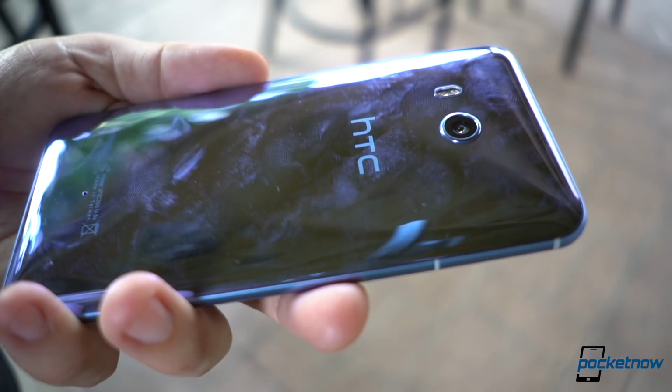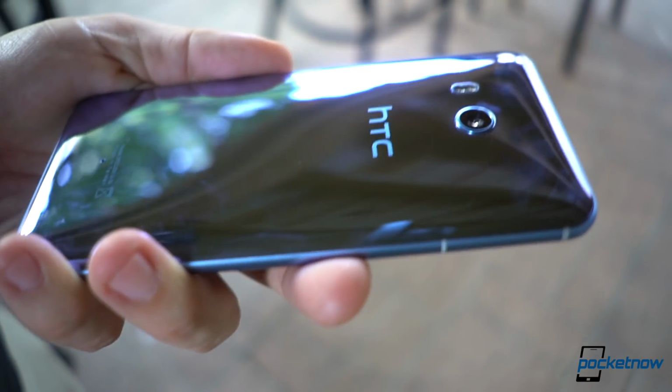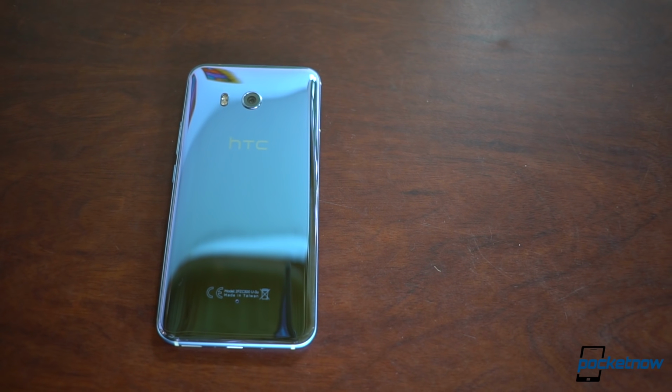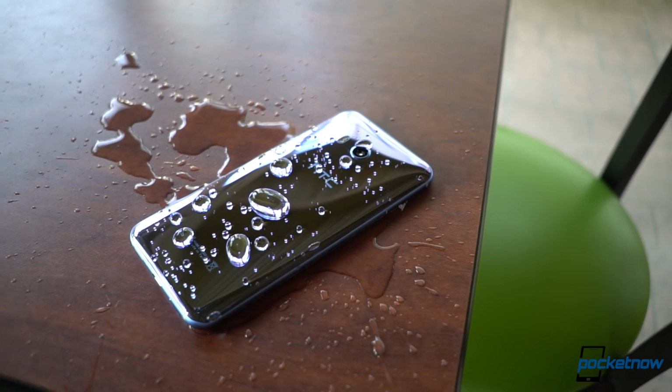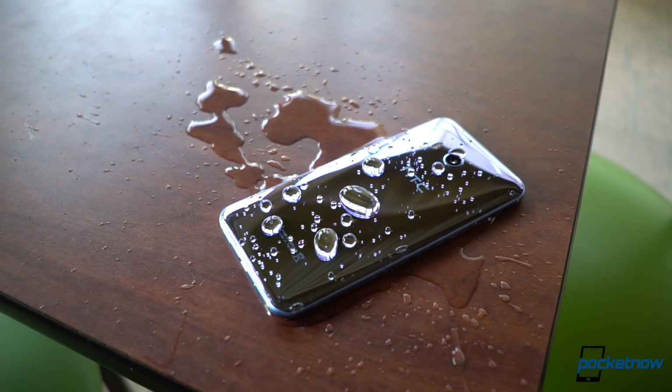Now, a precaution that I would recommend with this phone is not setting it on its front on a table, as the curves seem to be notorious for minor scratches from dirt, and use the chamois that was in the box, because this reflective coating loves fingerprints. And then tucked inside, we have almost everything a flagship needs, meaning a Snapdragon 835, 4GB of RAM, and 64GB of expandable storage. And my review unit includes the bonus of dual SIM capabilities if you ditch the microSD. And we also get IP67 water and dust resistance, another crucial need for any flagship in 2017.